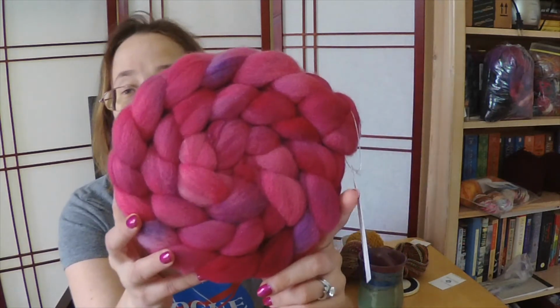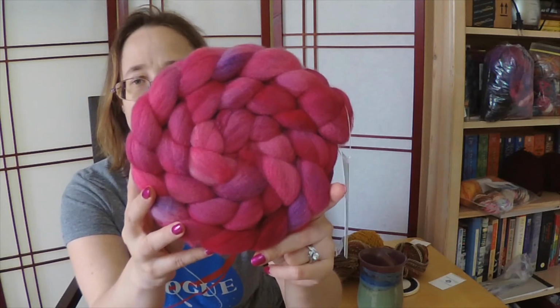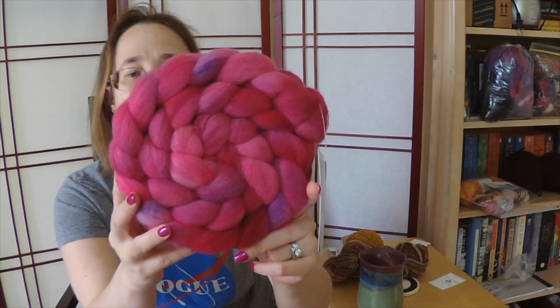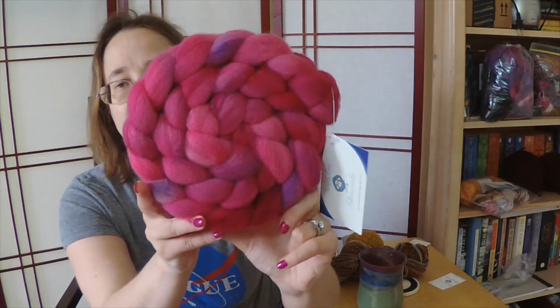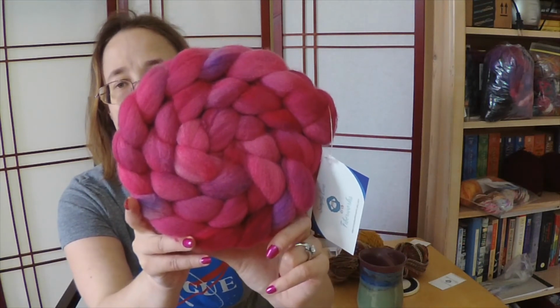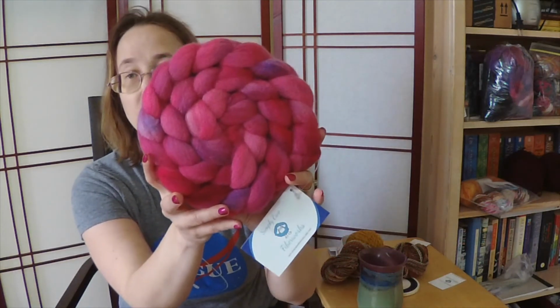But this is another pink braid. It doesn't have the white spots that the other braid did, and my guess is that's in part the fiber content, because this is merino silk and the other was targhee. But it does have the pinks and the reds and a little bit of the purples. And so I am going to be spinning this on commission for someone this week. So I will definitely show you, but this one will not be available in the shop. Next week I'll spin something else for the shop, so you'll be able to see that. So that is what will be on the wheel this week.